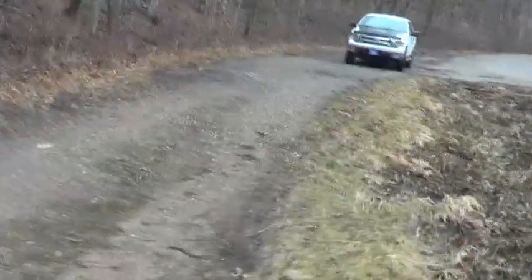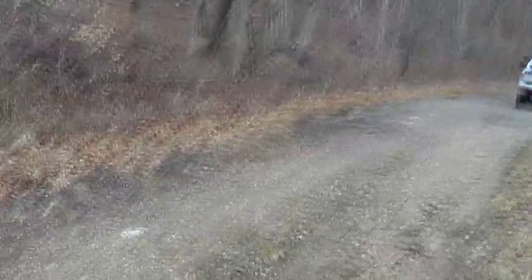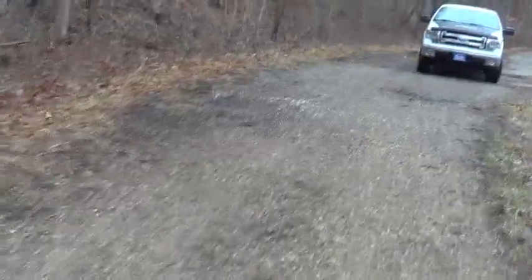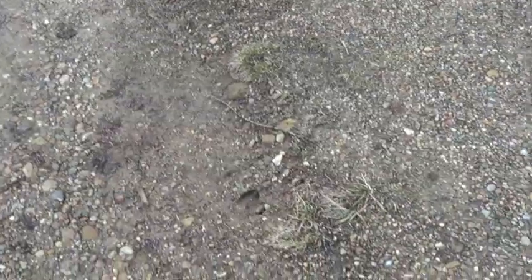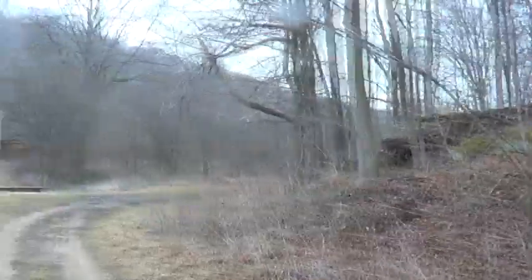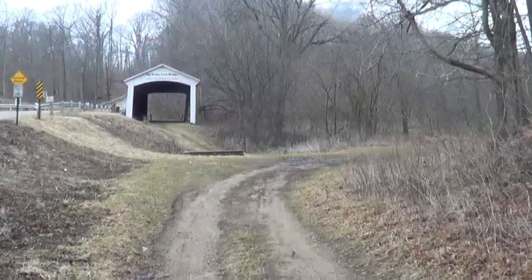Let's see, I bet we can find a sign of some deer if we look hard enough. Right there. All right, see you at the woods.